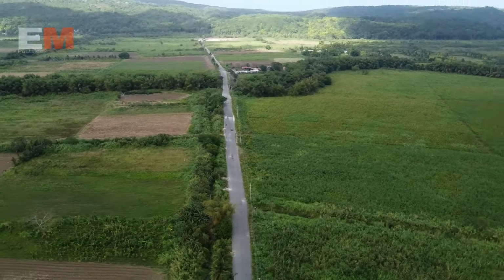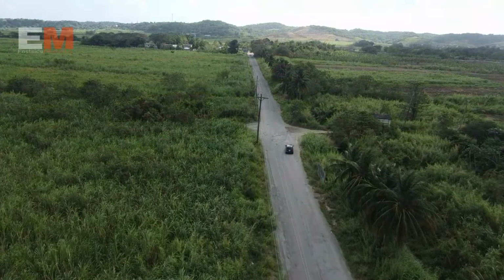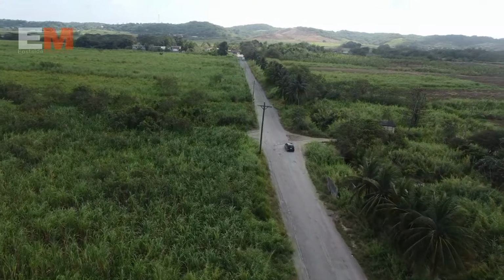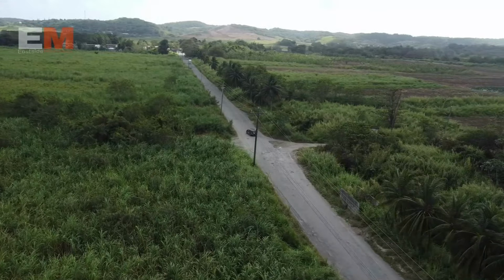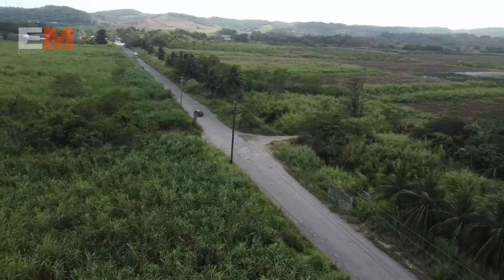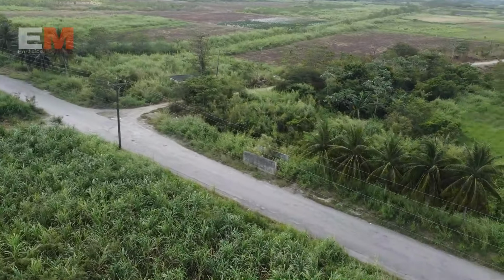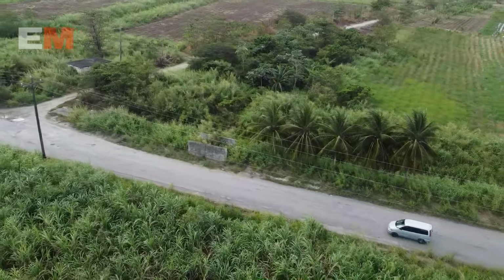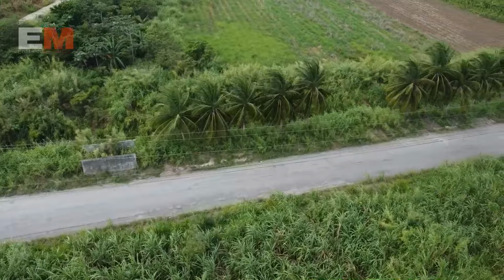So I had to change my batteries here, so I'm going to change it and then show you from below. You can see that the channel is still there just behind these coconut trees, but it's completely overgrown now. They do clean them sometimes, as far as I know, but the rain was falling the other day and everything grew back now.